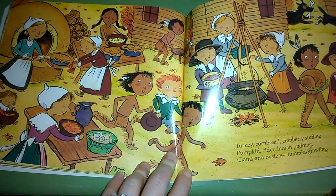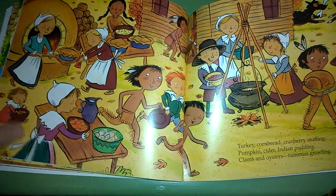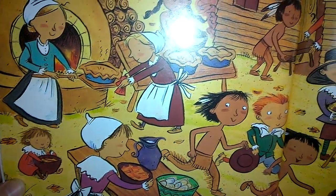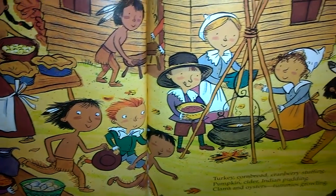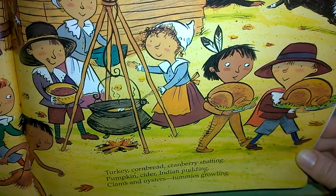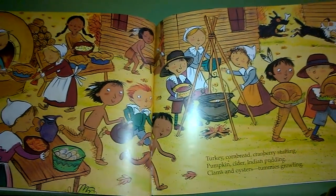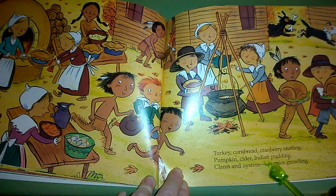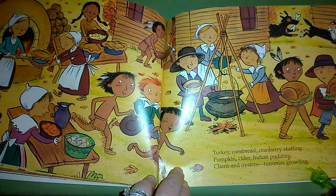What's happening in this picture? Do you see pilgrims or do you see Native Americans? Look at everything that's going on in this illustration. Turkey, cornbread, cranberry stuffing, pumpkin cider, Indian pudding, clams and oysters, tummies growling.